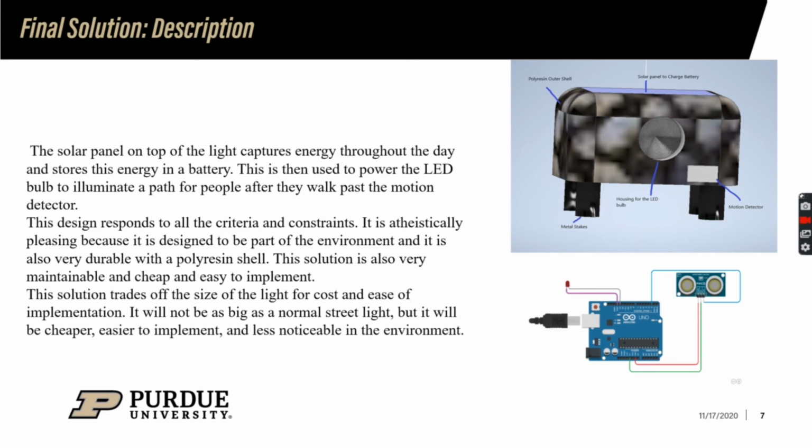The solution trades off the size of the light. So if you had a big street light, it would make a bigger cast for the bystander walking, but this light is cheaper and you can include more of them for the same price as a normal street light, and it also is less noticeable in the environment.